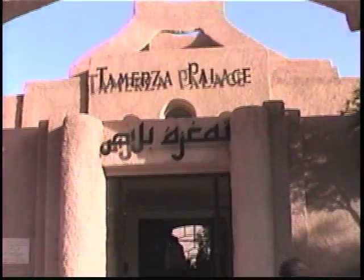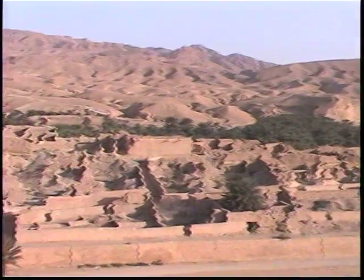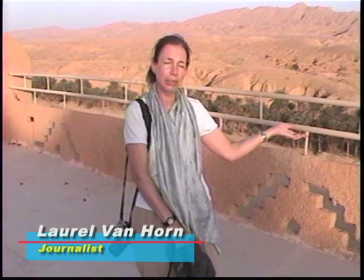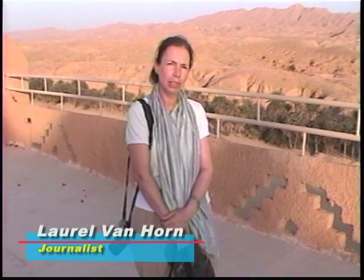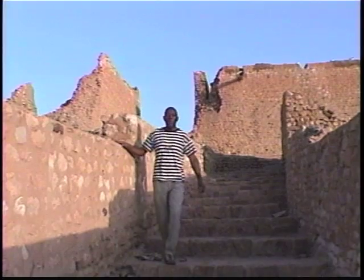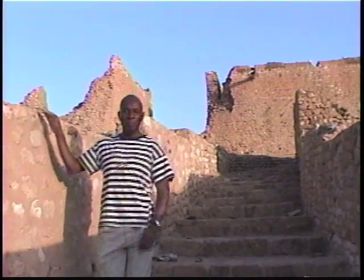This is Tamerza, which is in the southern part of Tunisia, right near the Algerian border. It's a small town located along what they call a wadi, which is a dry riverbed. Unfortunately, the whole village was wiped out in 1969 when there was terrible flooding here. So the villagers have now all moved further up the river. This is a very humble village that was destroyed during the flood.